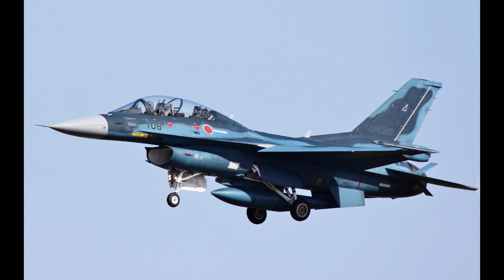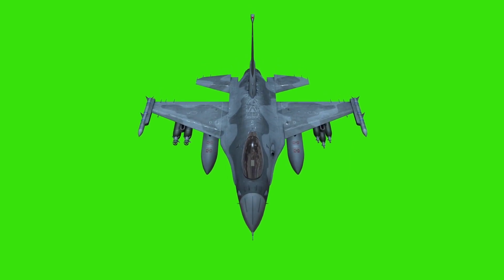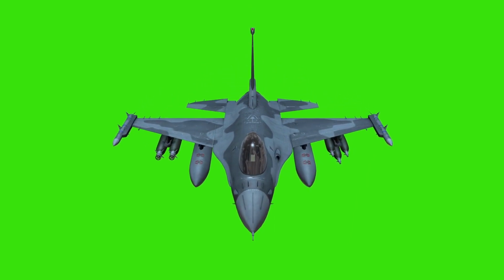The Mitsubishi F2 is the unique F-16 variant that is completely built by Japanese military contractors, but it is based on the F-16. The F2 is a joint venture between Mitsubishi and Lockheed Martin, the creators of the F-16. It is a 60-40 manufacturing split between Japan and the United States. From a casual glance, the F2 looks strikingly the same as the F-16. But actually, if you look closely, there are some differences.